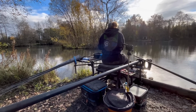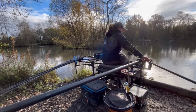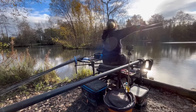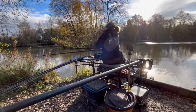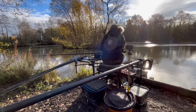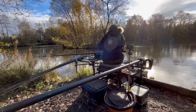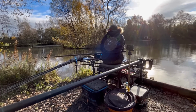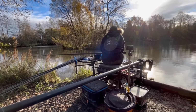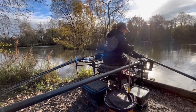I'm going to catch one more, then call it a day, I think, and I'll obviously give you a little roundup at the end, let you know how I got on. As you can see, it's been a busy day, catching lots of fish, which is what we like. There you go, just feed them maggots. Catch this last one. There we go. So I'll call it there, and I'll see you after.